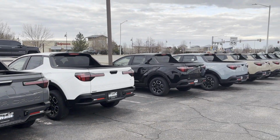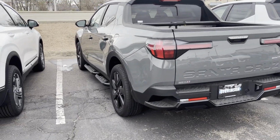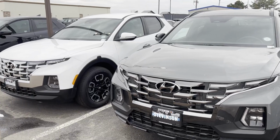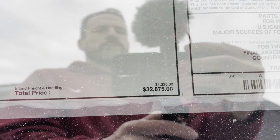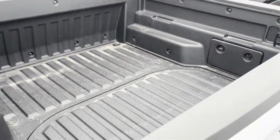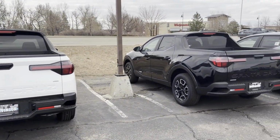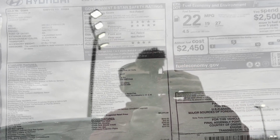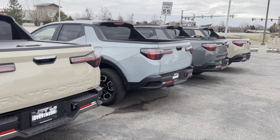Few of the Santa Cruz. Let's go check these out, see what prices we got. 2.5T. 40,000 on the Santa Cruz. That is a little much. The front of those Santa Cruz. 32. So that's an SEL, a little bit more reasonably priced. Small bed though. It's like they saw the Subaru Brat and they were like, hey, let's bring it back. Crazy brown color here. Sitting at 43 on the Limited. A little bit more. More options, more money.